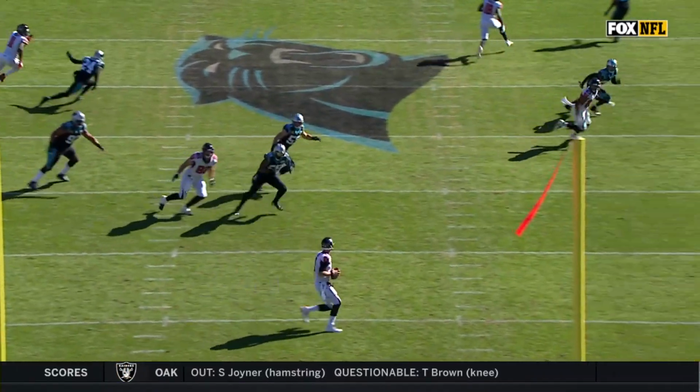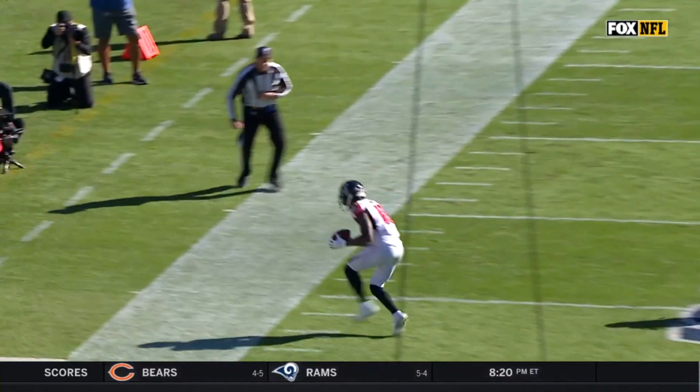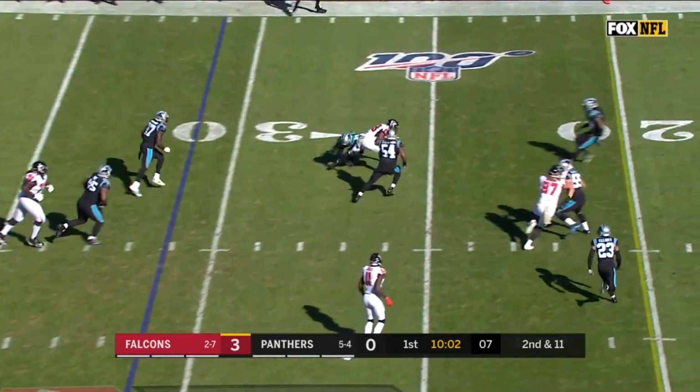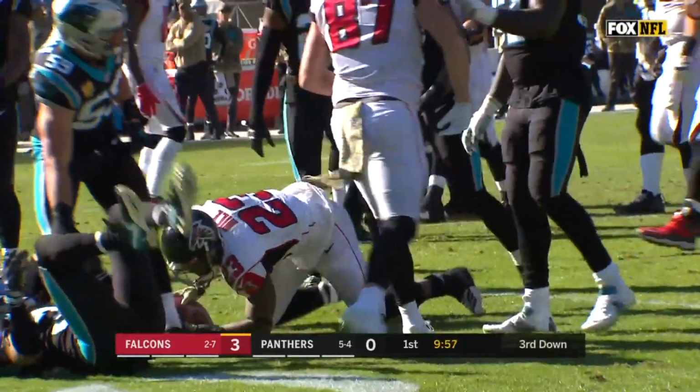You get out of the boot here, and everybody's expecting you to play the play side, the front side of that formation. Second down, 11. Ryan has time, and out of the backfield is Hill. Had a reception for a touchdown last week.